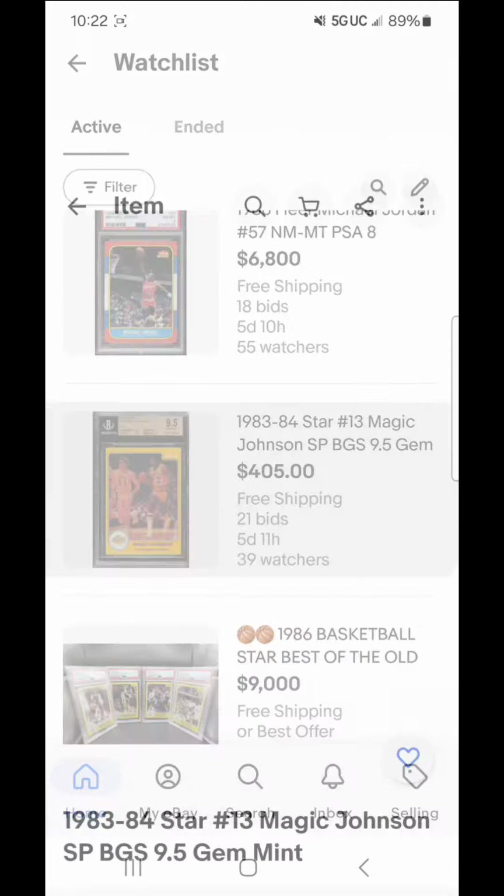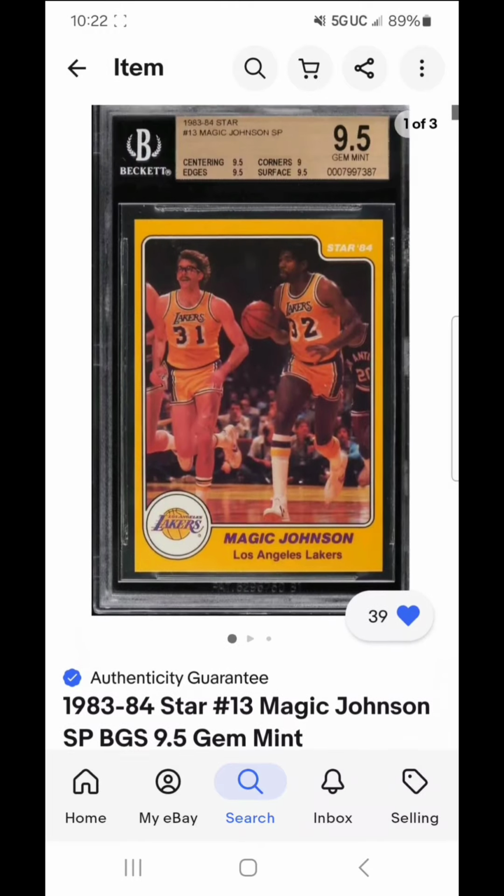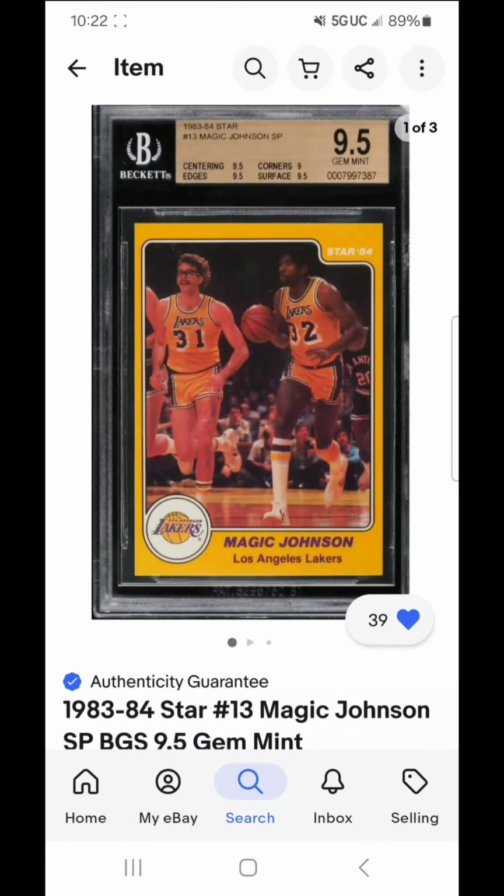PSA 8, and then this again, this seller here with a 9.5, the B Black, 405 for this gem mint, 83 Magic Johnson. So that's again something you don't see every day. Pretty cool.